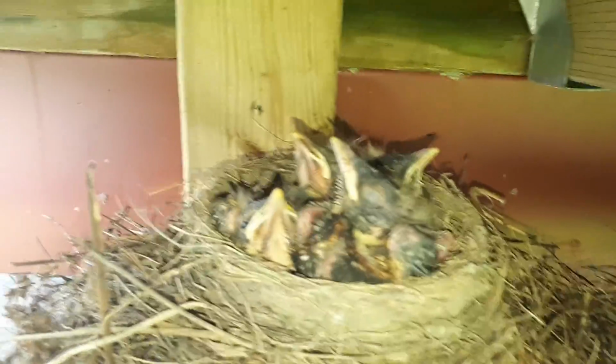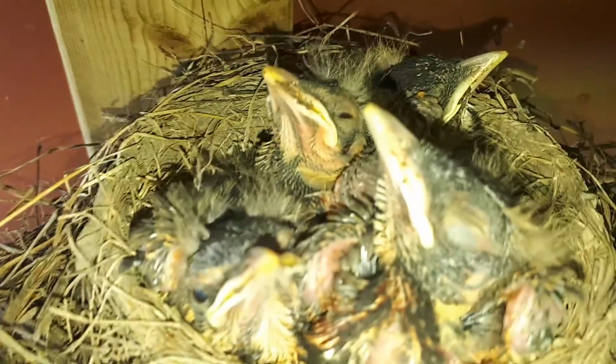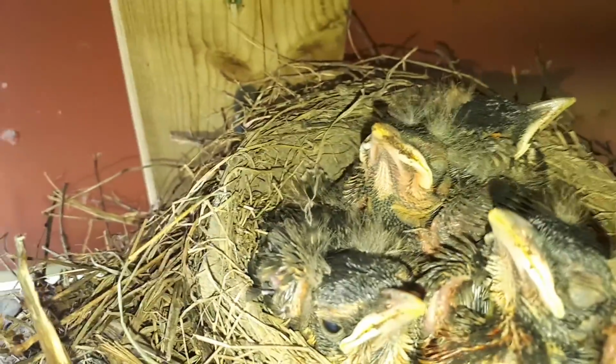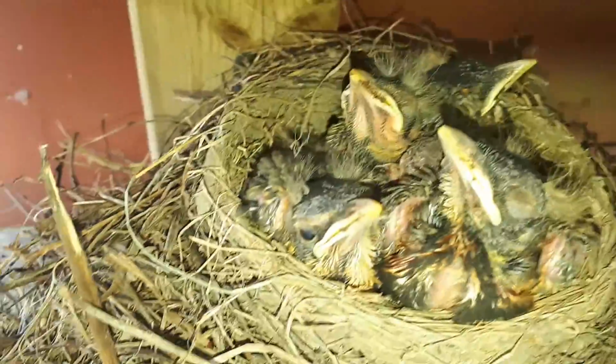Now nobody can play around. Let me know in the comments what you think. It's pretty cute. They close like that. This is so cute. I don't want to touch them because I don't want to have my scent on them, so the mother doesn't kill them or whatever. But yeah, we should see the mother soon.